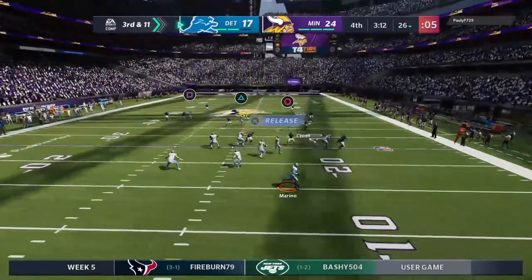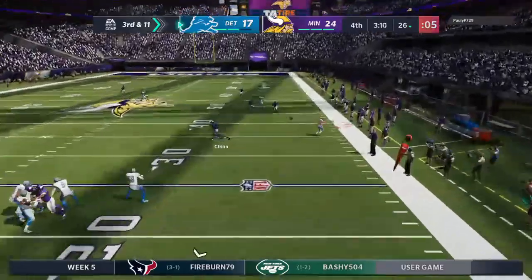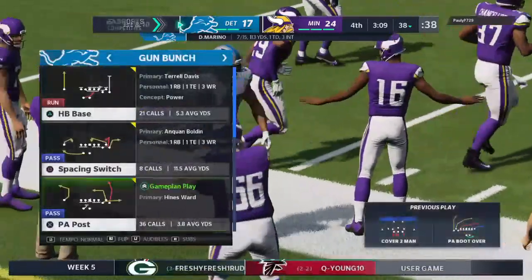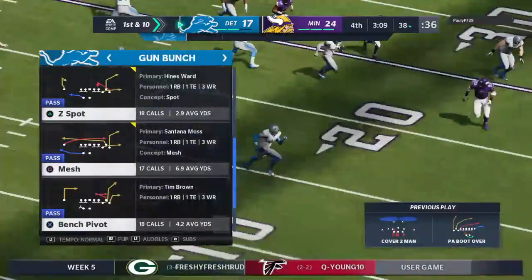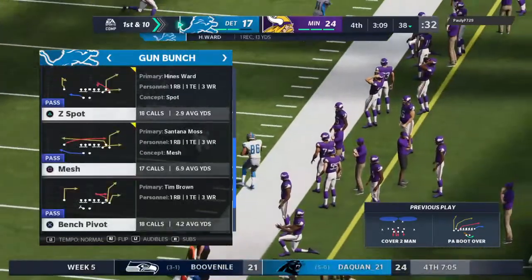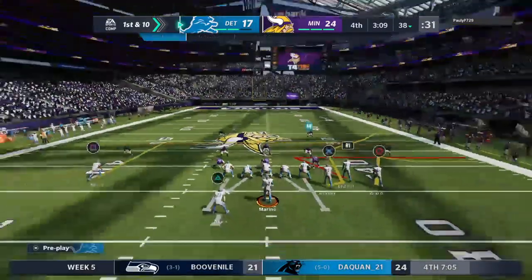He'll look to throw. Eluding the pressure right. He's got his man on the crossing route. And he takes us beyond the 35 before going out of bounds. Rookie to rookie on the hook up there, and it's a first down.